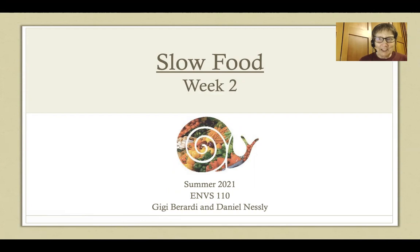As I had mentioned before, this little snail, a chiocciola, which is also the name for the little @ with the circle that we use for email addresses, is the symbol of the slow food movement. So go slow, savor food, care about where it comes from.